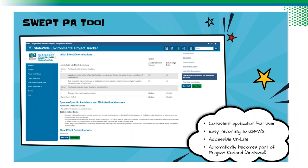And also a really easy push-of-the-button sort of reporting, because as with most things, we have to report out to our service partners how we're using the key in the programmatic agreement, making sure they understand that we are using it appropriately and reporting out the conservation measures that we're applying to our projects. So this module should link directly to the Type 1 and/or Type 2 categorical exclusion form once it's developed, so that documentation is pretty seamless for your projects.